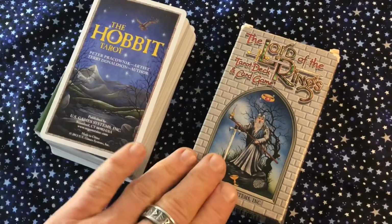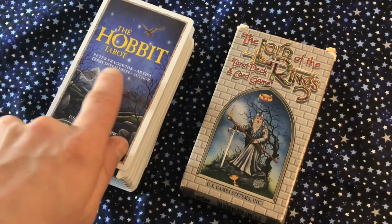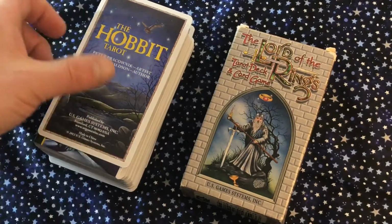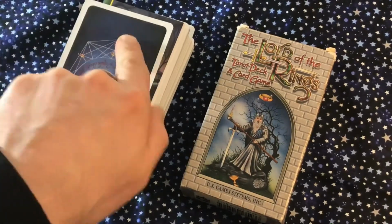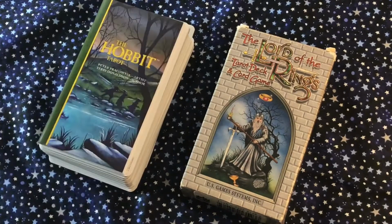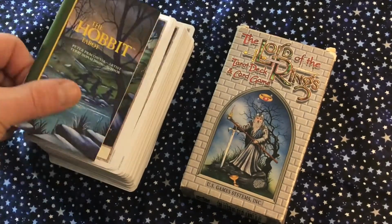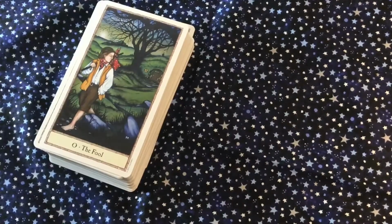Both these decks, by the way, are by the same team, the artist Peter Pokrawnik and the author Terry Donaldson. Pretty good card stock in both cases. Reversible back here. Little white book. All good so far. Let's look at Lord of the Rings.